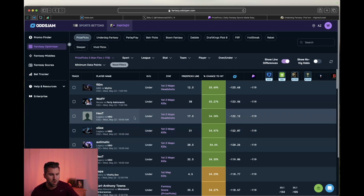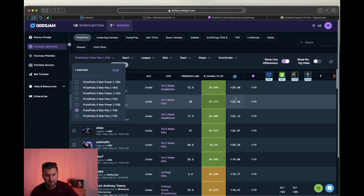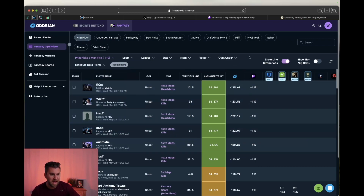But because I'm limited to 4-pick slips, my odds for each pick, as we know, guys, are going to be minus 128. And when the odds implied right now are minus 125, I'm not going to build a slip just for the sake of building a slip. I'm going to wait until the market tells me there's value to be had, and then that's when I will pounce. So, guys, that's the video for today.